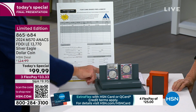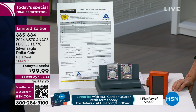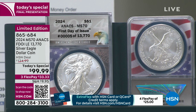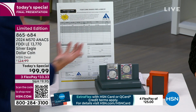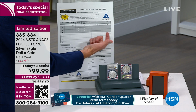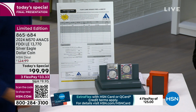Jeez. You're getting 4 coins as a part of this deal. And I absolutely, positively love that opportunity. So if you're unfamiliar or a little trepidatious about grading, this makes it easy. It comes just like this, tells you exactly what to do, how to do it: the denomination, whether you want mint state, here's the variety, here's the estimated value of the coin. If you don't know, you just put a question mark, and then they'll do this, as you can see.